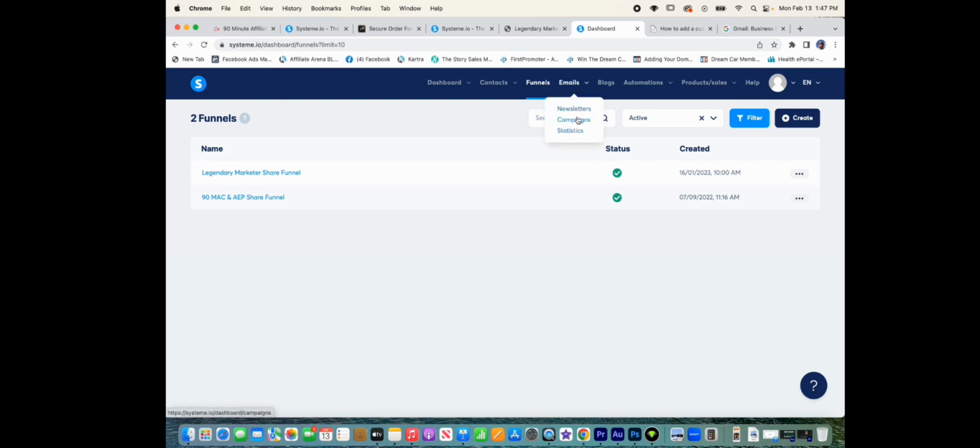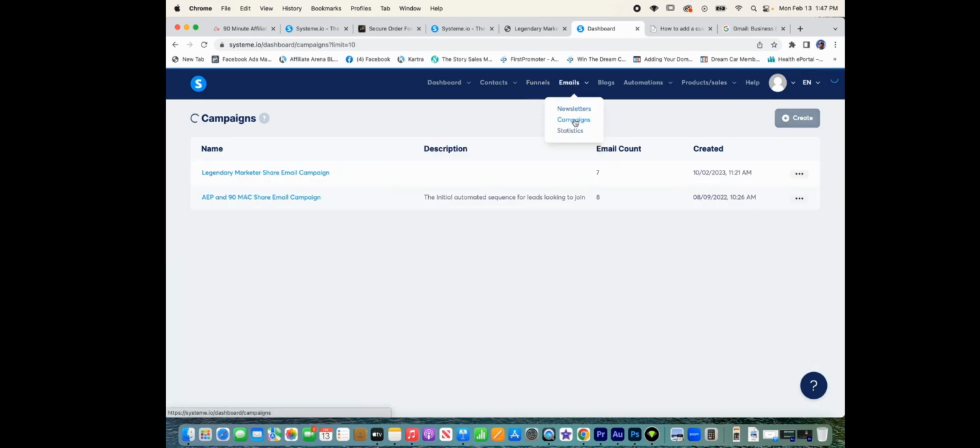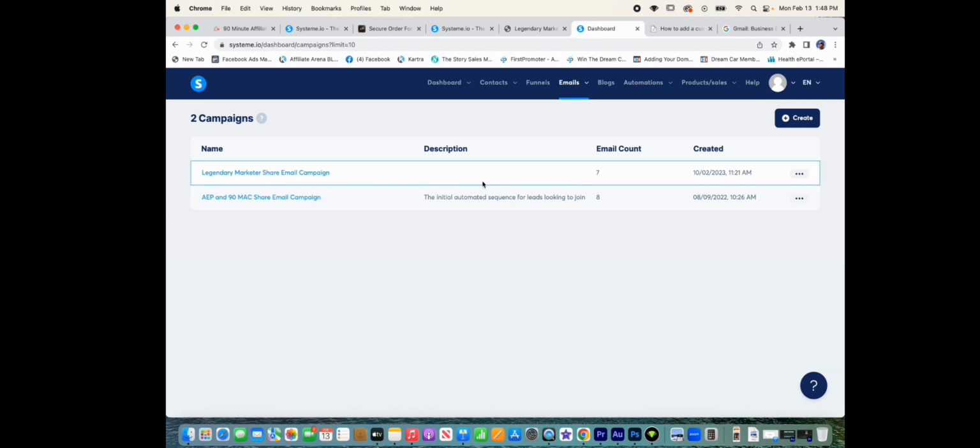Over on the emails tab, if you hover over that and go down to campaigns, that's where you're going to see your automated email sequences. I currently have 8 emails for AEP in the 90-minute affiliate challenge and 7 emails for Legendary Marketer. Once again, these are all pre-written for you. The appropriate time when you should send these out is all set up inside the campaigns.